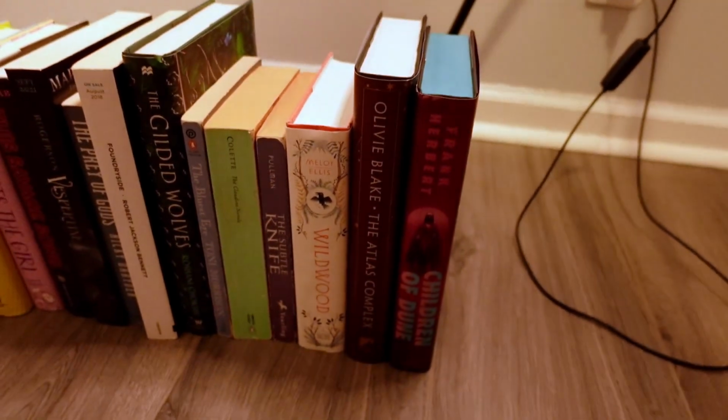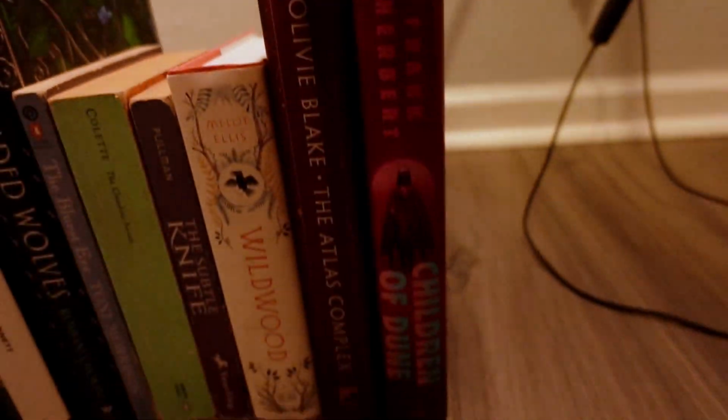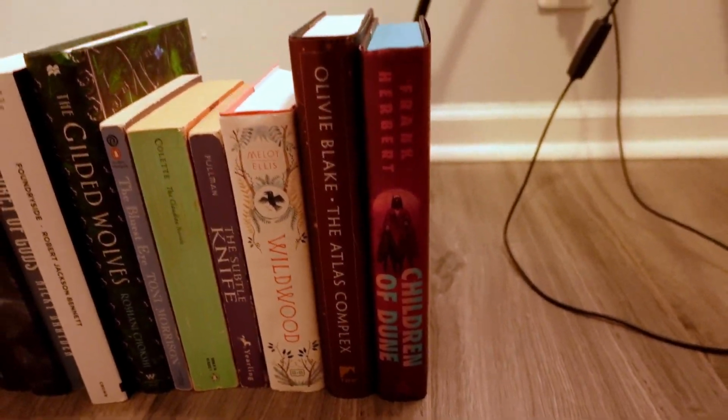Just by vibes. I would love to read Atlas Complex soon, but I do not have Atlas Paradox. And same with Dune, I don't have Dune Messiah. How I arranged it is just on vibes. I put them into five separate piles, from most likely to read soon to least likely to read soon. And then I sorted the books within those piles individually.